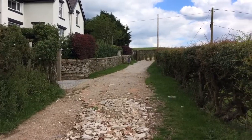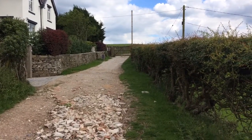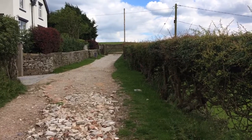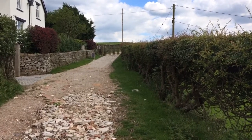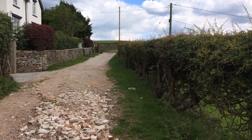Right, after about half an hour and about a 200-metre climb, you come to this point. It's actually the back gate, and they do shut it in the evenings. Dusk is a sort of a good point of reference as to when they will shut it, but it does get shut, so do be careful.